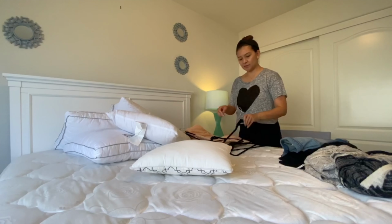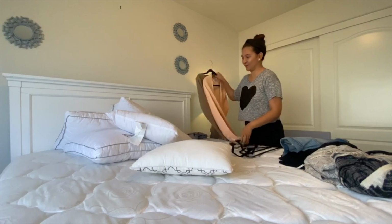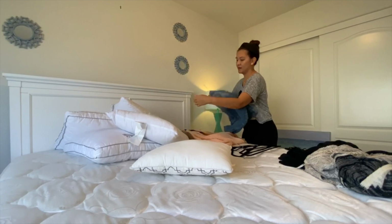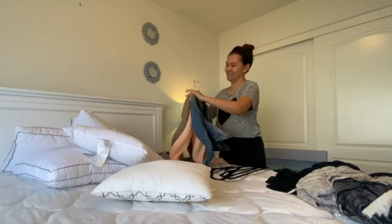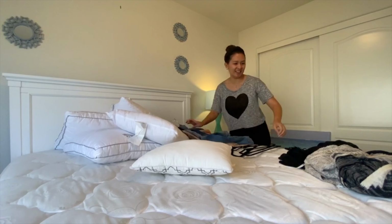I love these hangers because you can twist the top part, because I like all of my clothes facing the same way. So if I hang this accidentally the other way like that, you know how it doesn't look cohesive, so I just twist it like that. A little OCD.